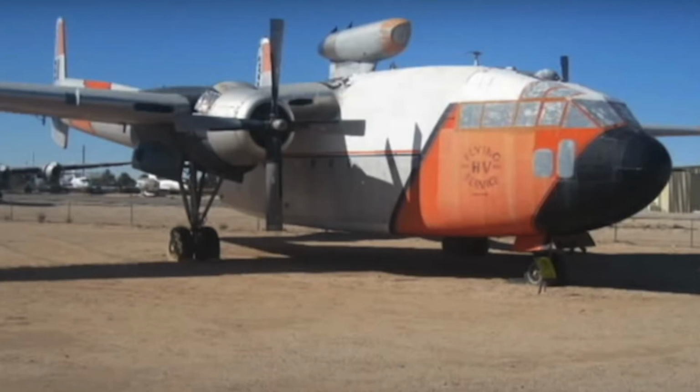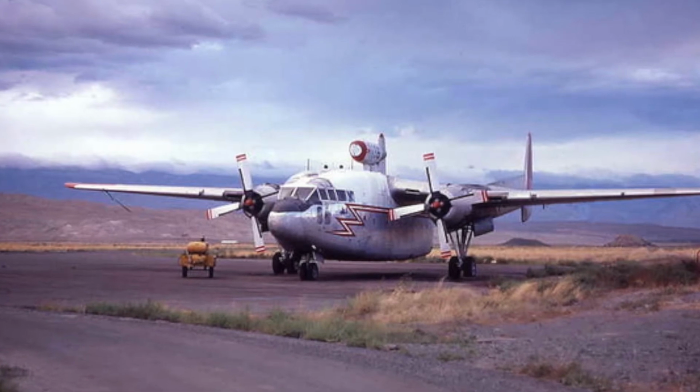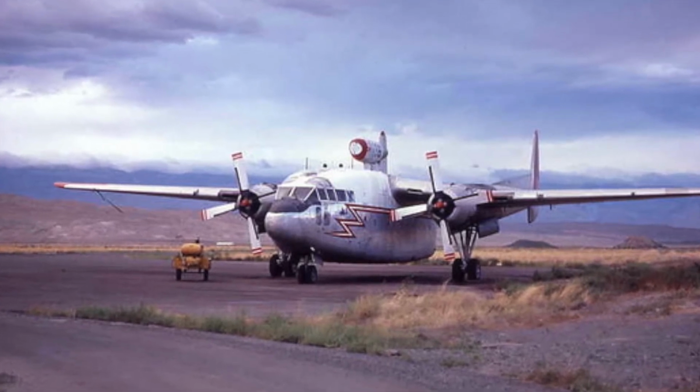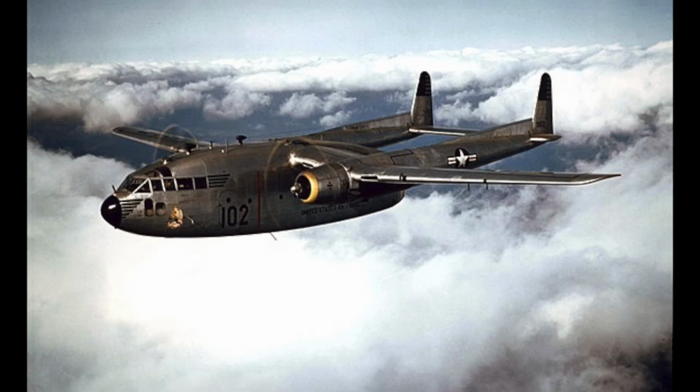Many C-119s saw service as tanker planes with the U.S. Forest Service. The Flying Boxcar last flew for the U.S. military in 1974.